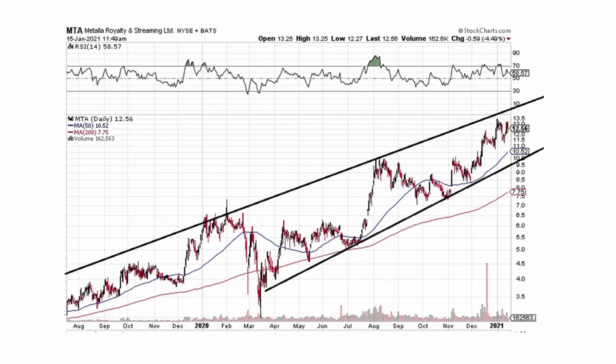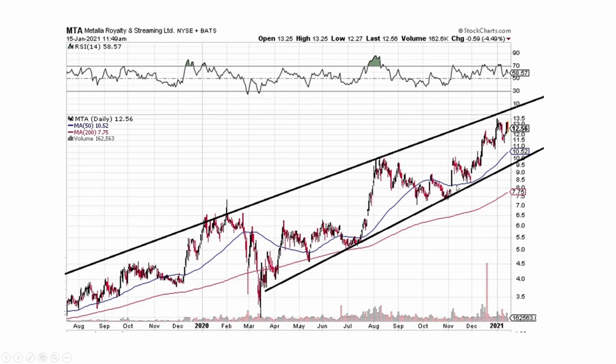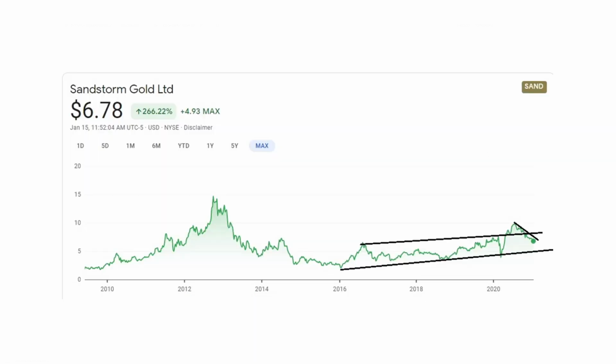Here is Metalla. Now this is kind of weird. We just saw Wheaton Precious Metals looking like it's kind of getting bearish. But then if you look at Metalla, this thing's going up pretty nice. So could be shoulder, head, shoulder developing, and maybe we'll come back to $10.50, $11. Here's Sandstorm Gold. Broke out of its little pattern here. Couldn't go anywhere and then went back into the pattern. We've still got this downtrend and it hasn't broken this downtrend yet either.